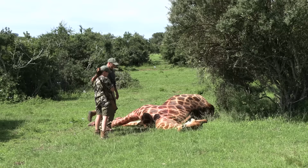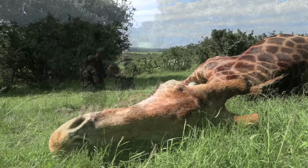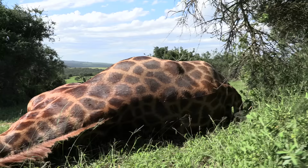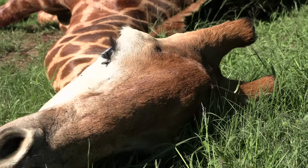A lot bigger up close, eh, Jesse? Mm-hmm. I mean, the skull's like 2.5 feet. What a magnificent, magnificent giraffe. Just prehistoric, almost dinosaur-like. What a magnificent bull, just old, thick neck, dark coat, huge, huge forehead bone.